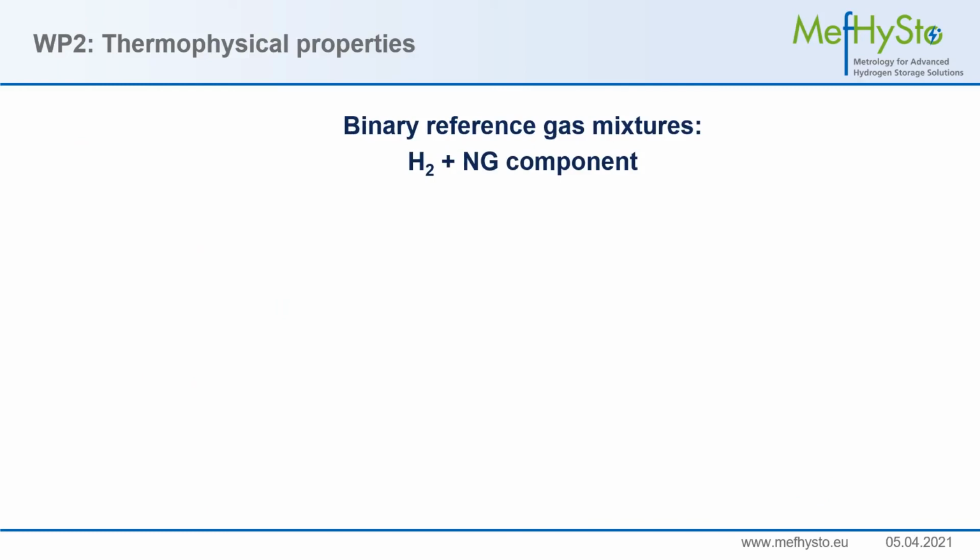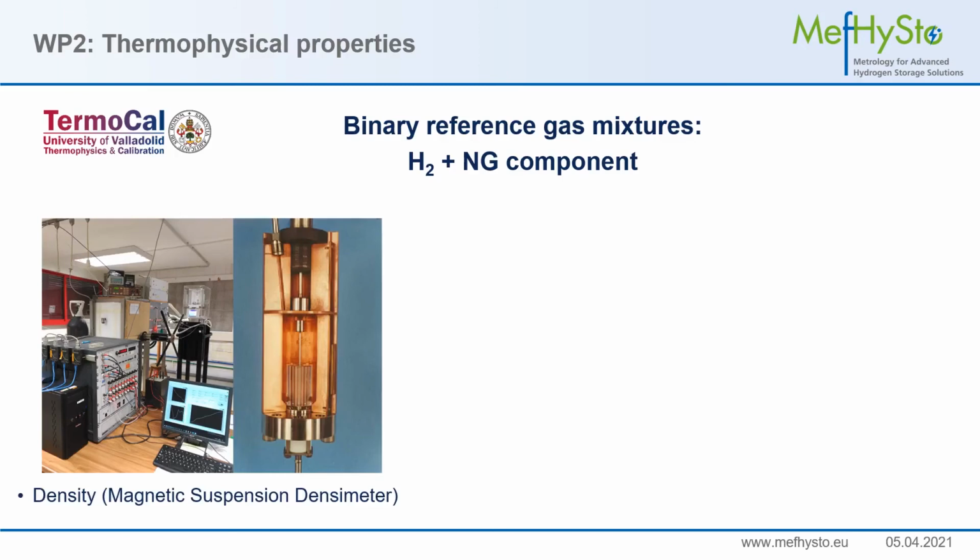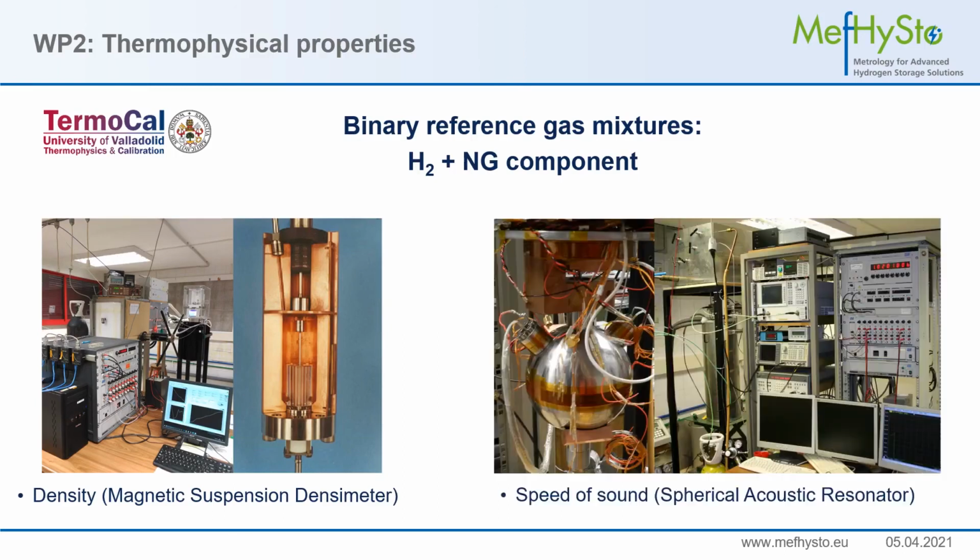For the binary gas mixtures of hydrogen with different components of natural gas, the University of Valladolid will measure the density and speed of sound over a wide range of temperature and pressure. Density measurements will be performed by means of a single sinker magnetic suspension densimeter, one of the most accurate techniques currently available. Speed of sound measurements will be performed with the highest accuracy by means of a spherical acoustic resonator. The ideal isobaric heat capacity shall be obtained from speed of sound measurements.